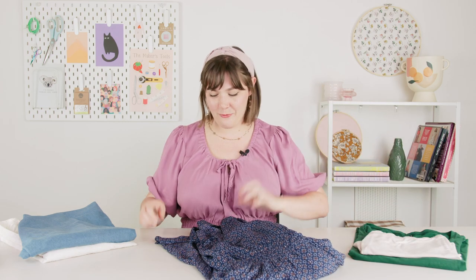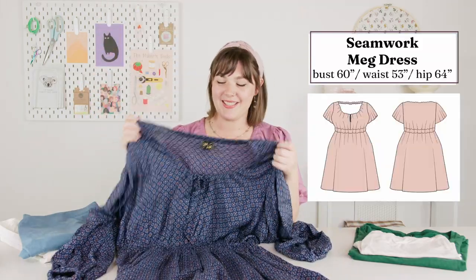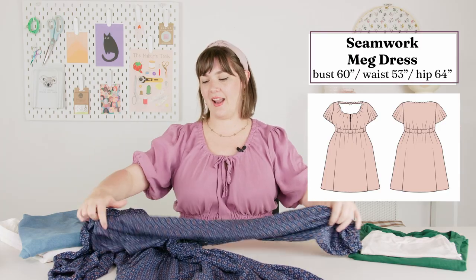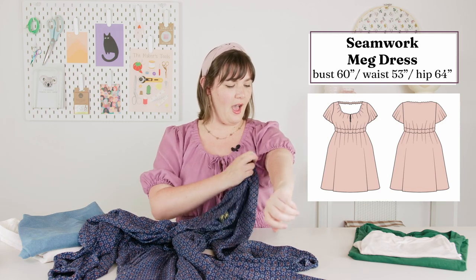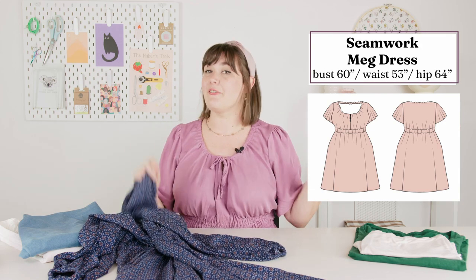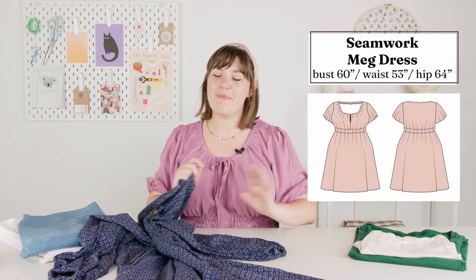So the next category was a one piece, so that could be a jumpsuit. I don't have any jumpsuits, but even if I did, I think that this dress would still be the winner. So this is the Meg dress by Seamwork. It's also the one that I am wearing today. This one I hacked to have a long sleeve, and I placed the elastic a little bit differently than how the pattern goes, but I really love all of my Meg dresses. I have four and they are the best.